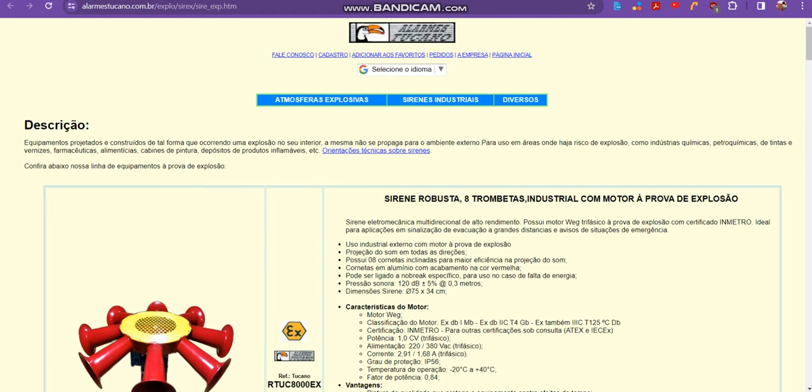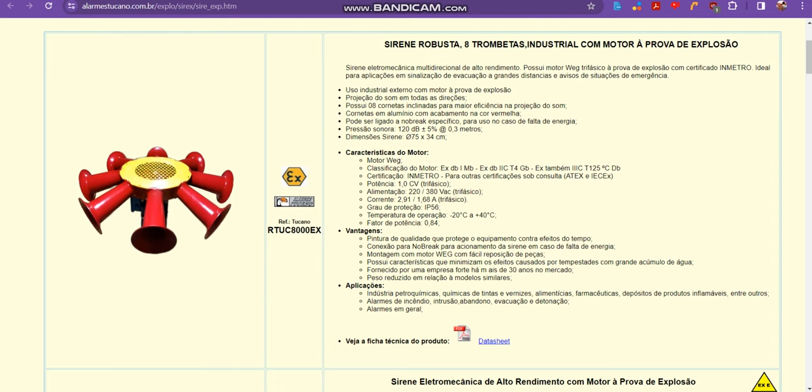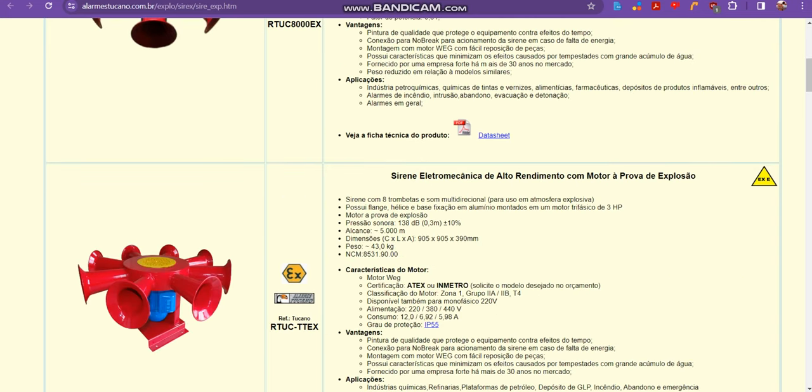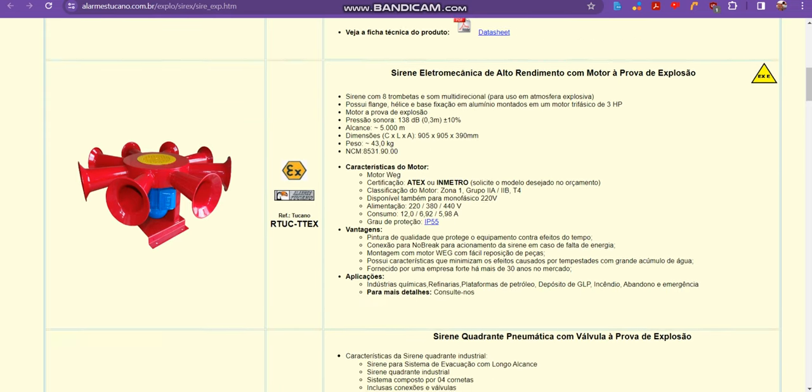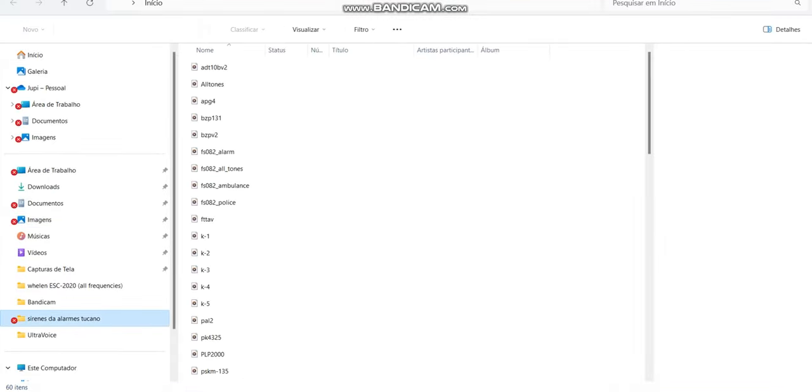Today we're going to see explosion-proof sirens. This one has an Ex certification, and this explosion-proof siren is meant for this. And also the TT has it on this explosion-proof siren. It has a horn, and this horn sounds like this.